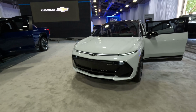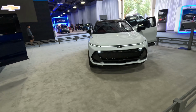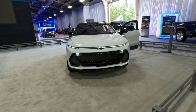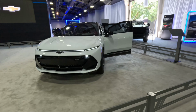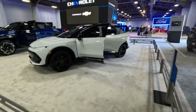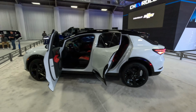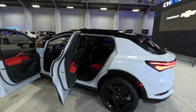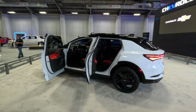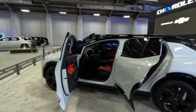And then here, the Equinox EV, that is really going to be the EV for everyone, because this starts at $30,000. I think this one will be a real game changer in the electric market and will really help Chevy and General Motors reach their lofty goals of EV market penetration with a very good, solid entry into the cheap EV crossover market.